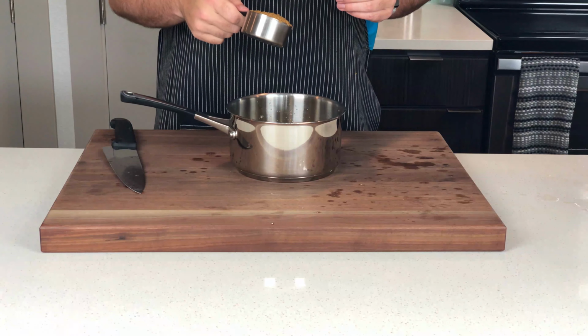I really like to use kosher salt for just about everything. It makes it a little bit smoother. Fresh ground pepper is always better. We're going to grab a little whisk and we're just going to mix up all the ingredients we added for the marinade a few minutes ago, just to make sure everything's well mixed and incorporated.